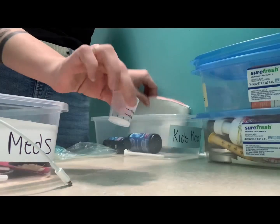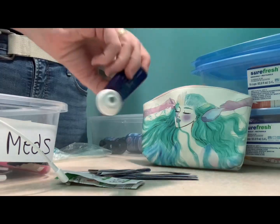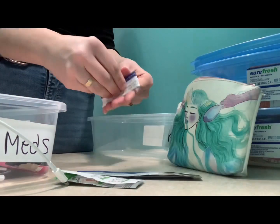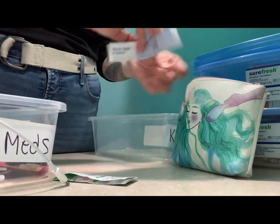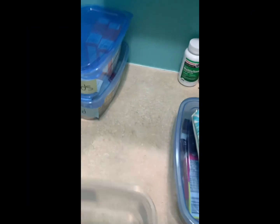I'm using this old makeup bag to store these little medicine accessories, you know what I mean, like the syringes, the filters, and even these medicine coupons. So when I go to look for medicine, I can be like, oh wow, I have this coupon for this. Do I always remember? Nope, but sometimes I do.